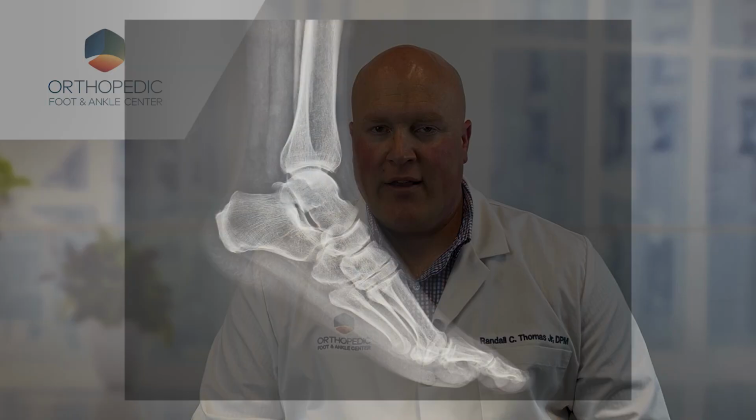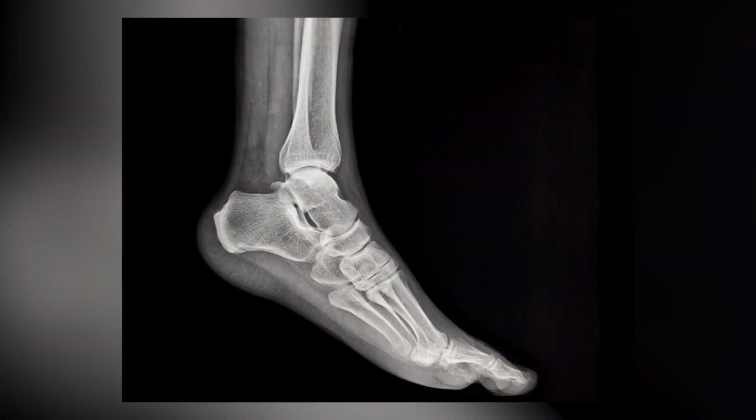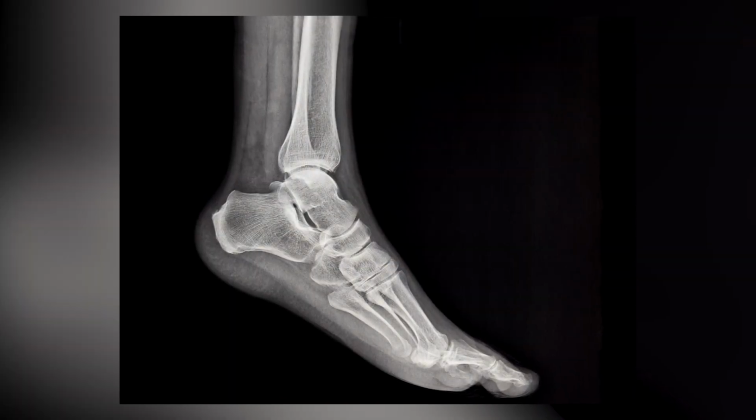The spur at the back of the heel will be seen on x-ray as a calcification and extra bone growth into the spur. This spur is literally growing within the Achilles tendon and degenerating or breaking down some of the fibers of the Achilles. The Achilles is a cord-like tendon, and you can have little fibers within that cord, and they can break down from the spur.